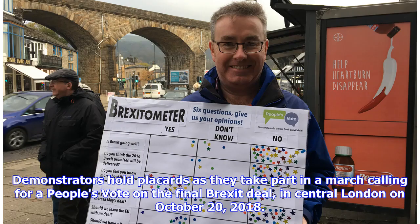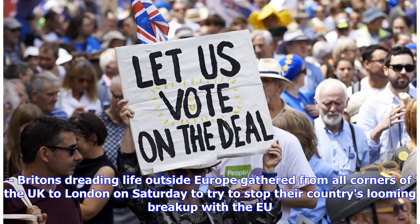Demonstrators hold placards as they take part in a march calling for a people's vote on the final Brexit deal, in central London on October 20, 2018. Britons dreading life outside Europe gathered from all corners of the UK to London on Saturday to try to stop their country's looming breakup with the EU.